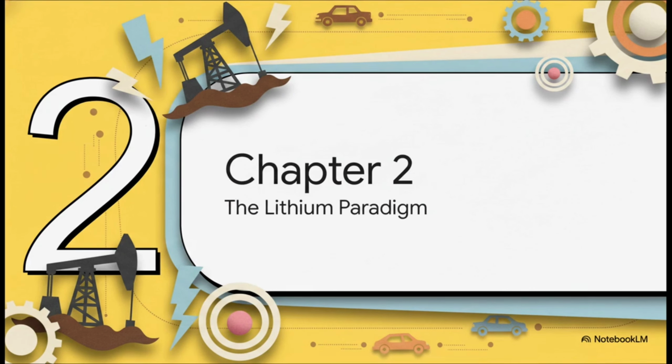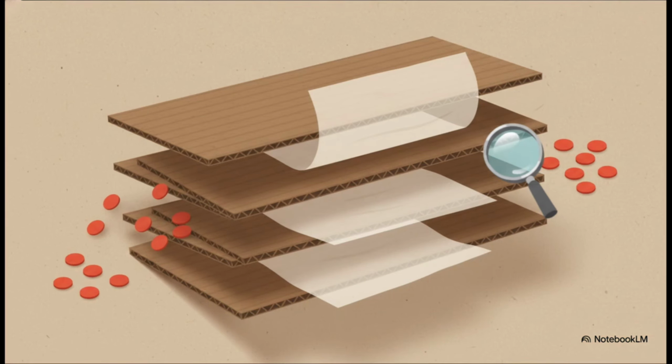All right, let's move to Chapter 2, the intercalation era and the lithium paradigm. So, the oil crises of the 1970s triggered an intense geopolitical push to decouple our energy from fossil fuels. And the chemical chosen for this monumental task? Lithium. Now, the absolutely crucial concept to grasp here is intercalation.